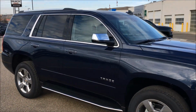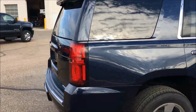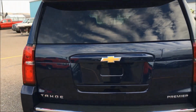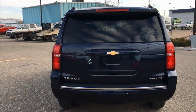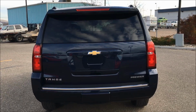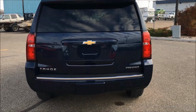Super sharp vehicle. The Tahoe, again, you have an LS, you have an LT, or you have the Premier trim. You have a standard engine on all of these. It's a 5.3 liter, putting out 355 horsepower, 383 foot-pounds of torque, and a 6-speed automatic transmission. Or you can get the optional 6.2 liter, putting out 420 horsepower, 460 foot-pounds of torque, with a 10-speed automatic. That model is called the RST Performance Edition, and that's how you get that engine.